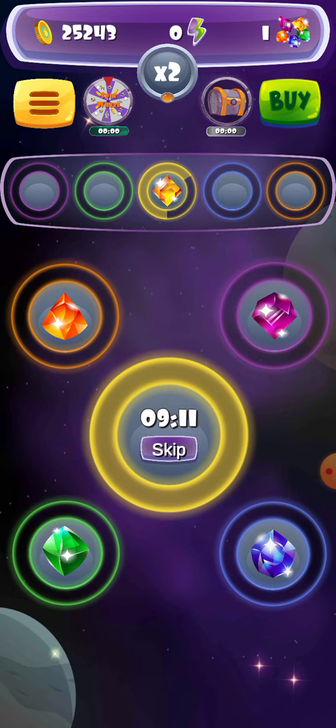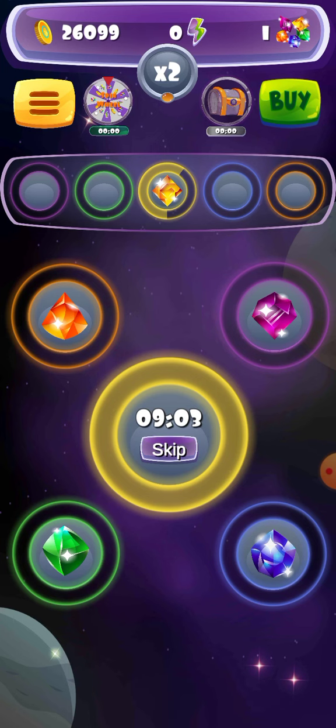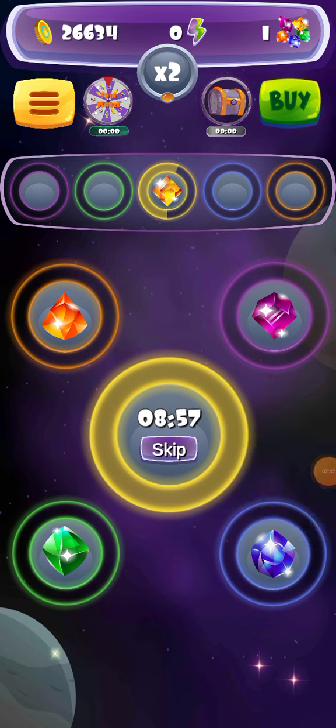If you press skip, you need to wait for a whole 9 minutes to let it load so that your coin will be here. Do not press skip, because if you press skip, they will give you a small coin. So you have to leave it for it to end.